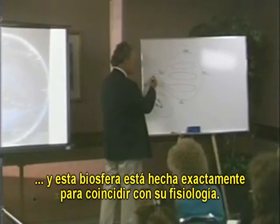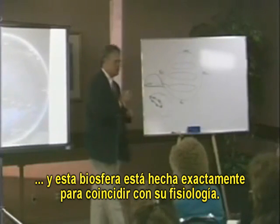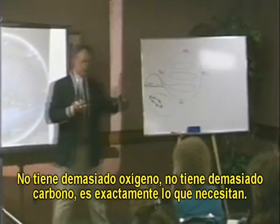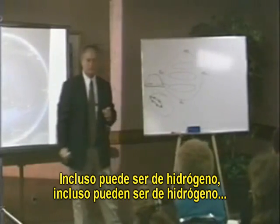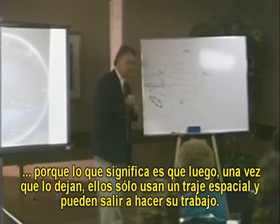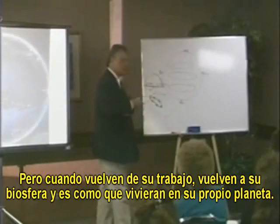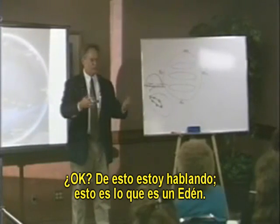And then all they do is they unload the plants, they unload the fruit trees, everything they need, and this biosphere is exactly to match their physiology. It doesn't have too much oxygen, doesn't have too much carbon. It's exactly what they need. It can even be hydrogen, because once they leave, they just wear a spacesuit and they can go out and do their work. But when they come back from doing their work, they enter their biosphere, and it's like living on the home planet. Okay? This is what I'm talking about.